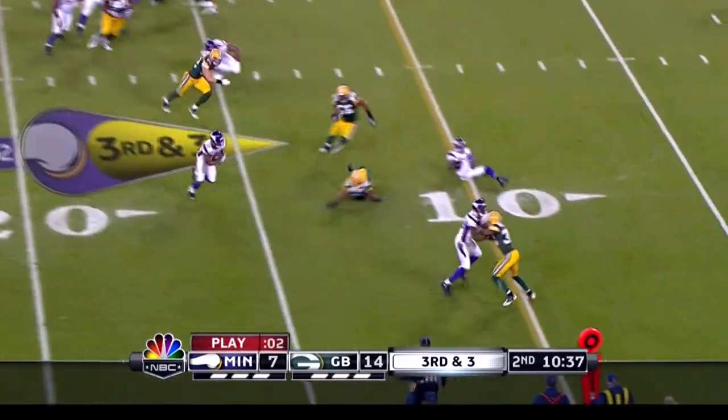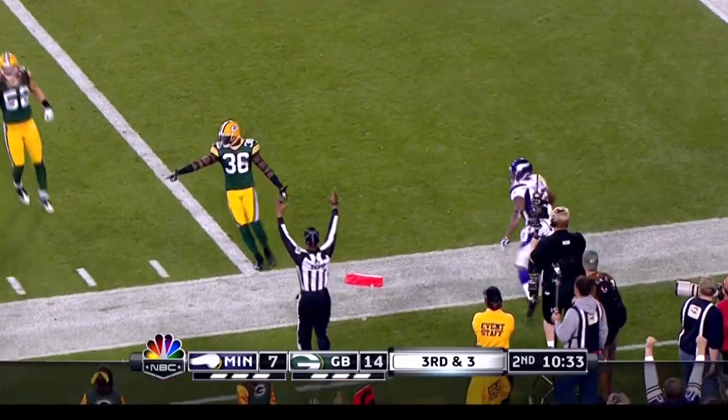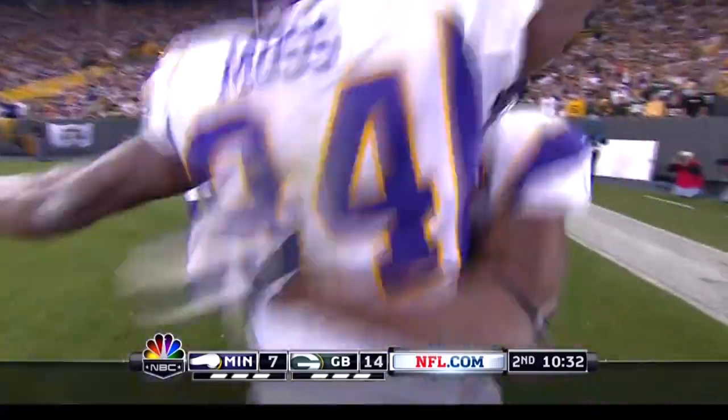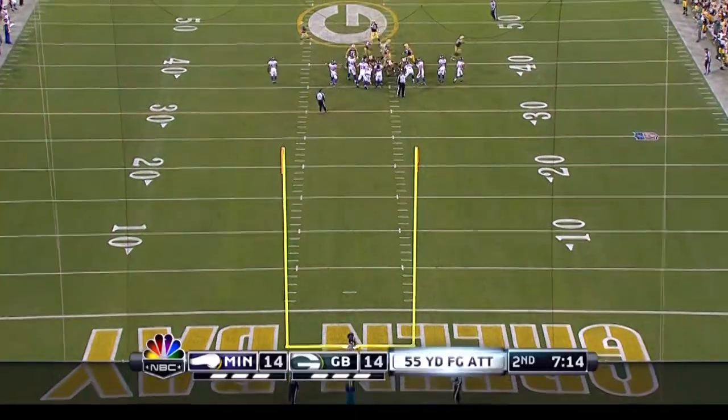Right, ensuing Vikings possession here. Brett Favre on the bubble screen to Percy Harvin, who lunges. Originally ruled a touchdown, but Mike McCarthy was red hot with the challenges. The play was reversed because Percy Harvin stepped out of bounds.